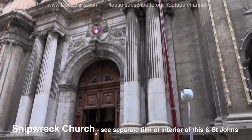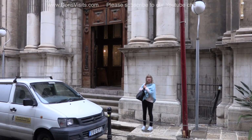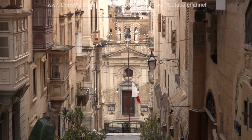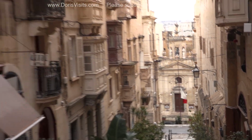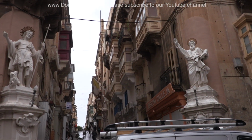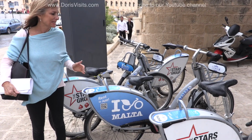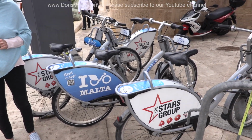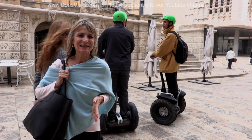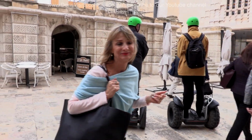Behind the market, this is St Paul's Shipwreck Church, where a bomb fell and failed to explode. This is also on our special film of Maltese churches, which includes the interiors of St John's Co-Cathedral. Those of you who like city biking, just up by the port, you can pick up a Next bike. Choose bike, open app, follow instructions. Another way to see Malta is on a Segway.